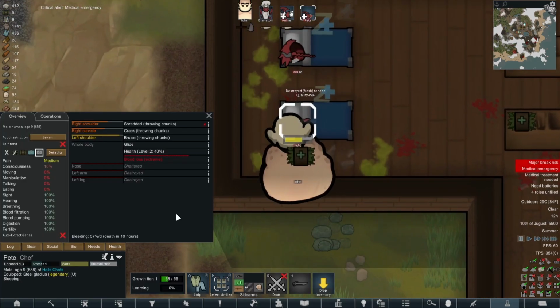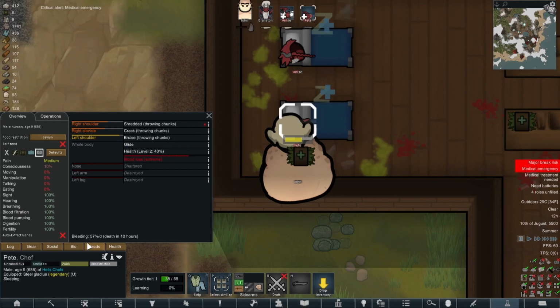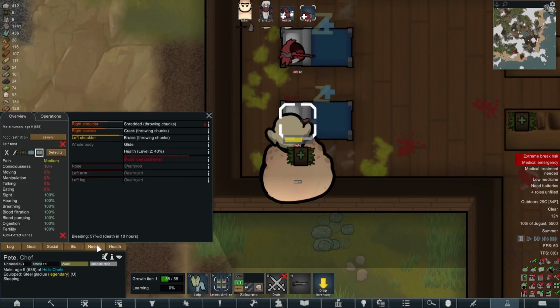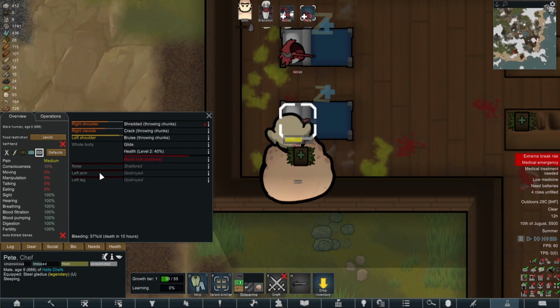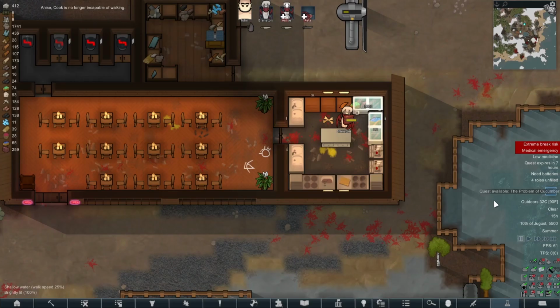Pete was very unfortunate and actually lost her leg and an arm. This is the most unlucky 9-year-old child in existence. Pete Czar is just being absolutely obliterated. Now we've given them a reason to be depressed. No nose, no left arm, and no left leg. Holy. And a quest has become available.